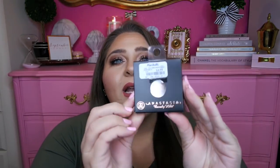So next, I picked up this little single pan eyeshadow from Marshalls. It was only $3.99, and it's from the brand Anastasia of Beverly Hills, and it's in the shade Fawn. I'll see these occasionally, but they're not really colors that I would gravitate towards. But this is a really good crease color, and just a nice overall neutral shade.